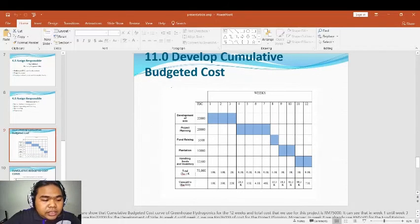Okay, next is developing the cumulative budget cost. The figure shows the cumulative budget cost curve of the greenhouse hydroponic for the 12 weeks, and the total that we use for this project is RM 75,000.